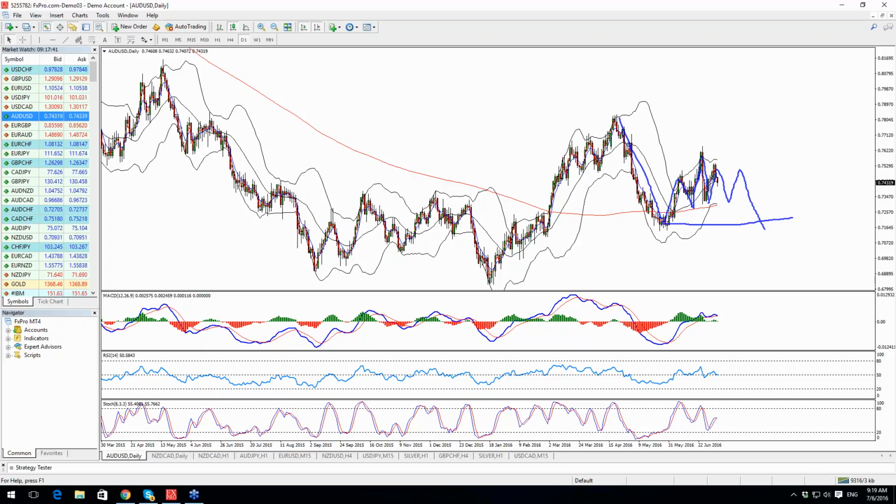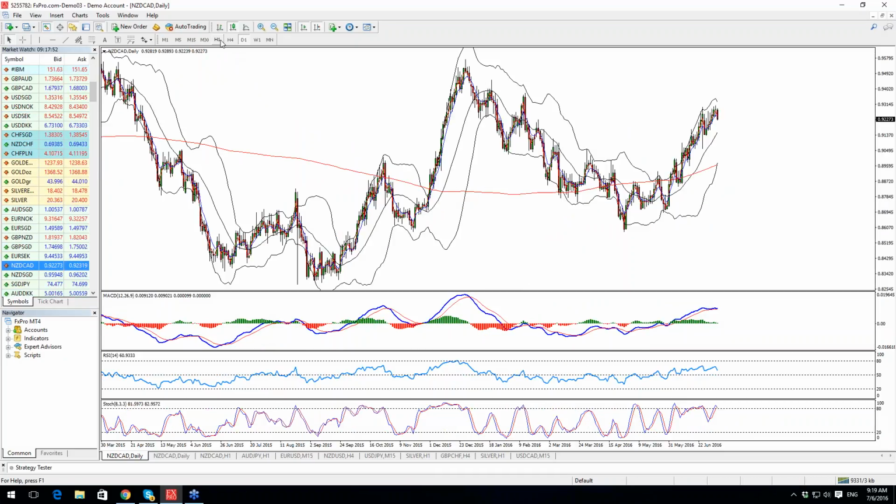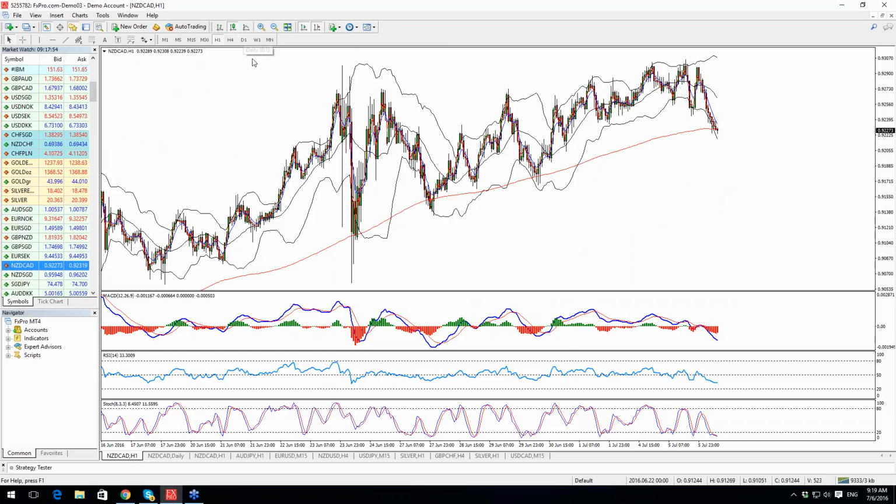Okay, seems we are good. All right, then we have the New Zealand Canadian, which we got in yesterday evening. This is the one. Okay, that was our plan here. Let's quickly cover what we have. We had one false break coming right here, and one false break coming right here. Two false breaks, each under bearish divergence.